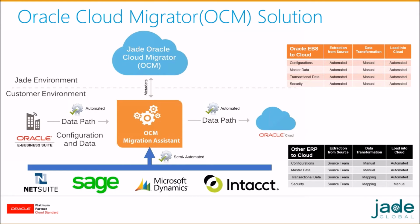So there are two segments of customers we try to address with this solution. The first one is a set of customers who are in Oracle EBS. There are quite a big number of those customers which are still in EBS, but they're all thinking of migrating to cloud. So for those customers, what the tool provides is the ability to extract the configurations, data, and the security, and provide a way to transform the data. In some cases, customers are willing to migrate as is.